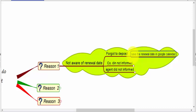Mostly customers do have a smartphone. Do save the renewal date into his Google Calendar. Saving the date into a Google Calendar will help him to get the reminder even if he changes the phone. So do it right now, every time. Do it every time whenever you sell a policy to a customer, and for the old customers, whenever you visit them, just save the renewal date into their Google Calendar.